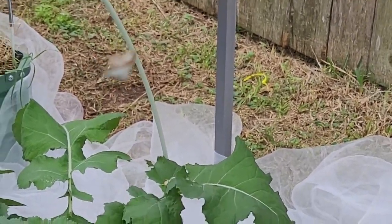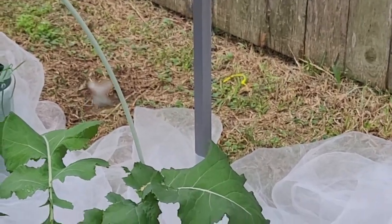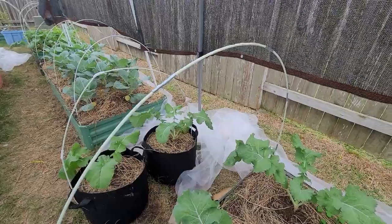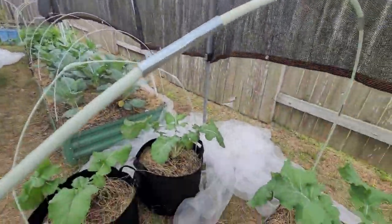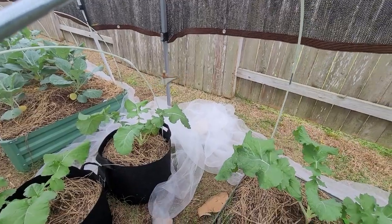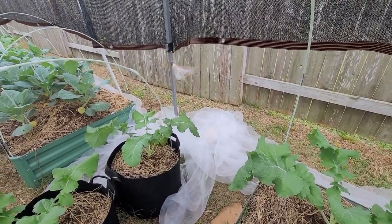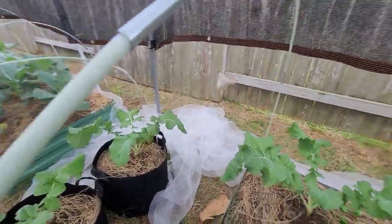Can I zoom in on that thing right there? I need to back up. Let me back up. Ooh, I can't even get a good shot of it. Maybe if I get close to it. Where's my camera at? But that's the sucker right there that puts the worms on your greens and on your cabbage. That's the sucker right there.